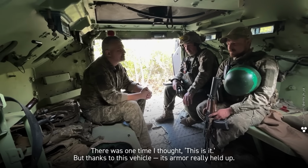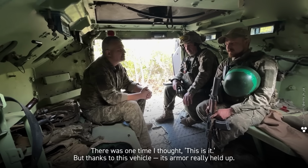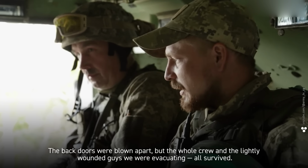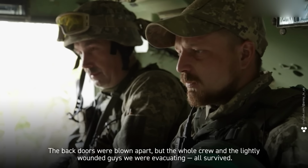There was one time I thought, this is it. But thanks to this vehicle, its armor really held up. The back doors were blown apart, but the whole crew and the lightly wounded guys we were evacuating all survived.